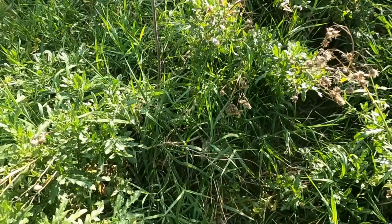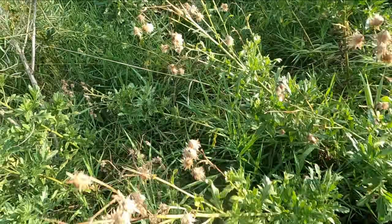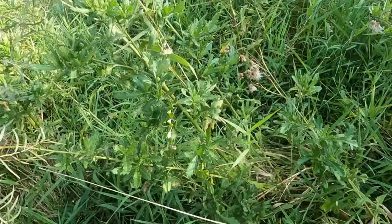Remembering why we never come here this time of year. The underbrush is insane. Come on. And it's all pokey. Look at that. It's all thorny.